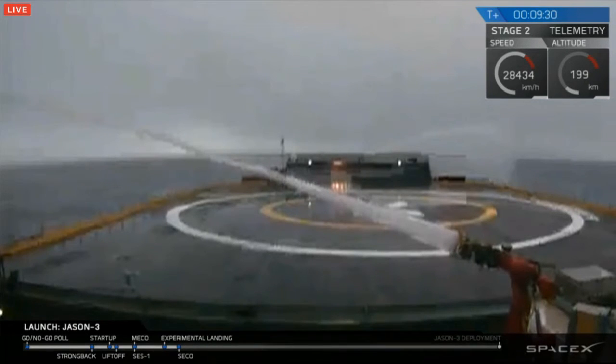Just a reminder, this is 200 miles away. There's no Wi-Fi, unfortunately, so it's unlike the pad shot we had for the last landing. We may need to wait just a little bit to get confirmation of whether the landing was successful or not. But like I said, just a test. The primary mission is to get the Jason 3 satellite into its polar orbit, and that's what we're really all here for.